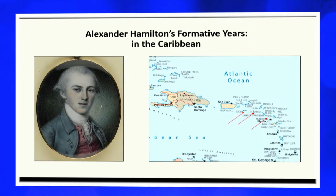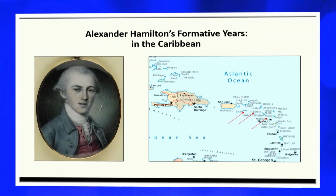Thank you. And now we're going to take a look at Founding Father Alexander Hamilton, whose visions and contributions to the founding of this nation are of utmost importance.